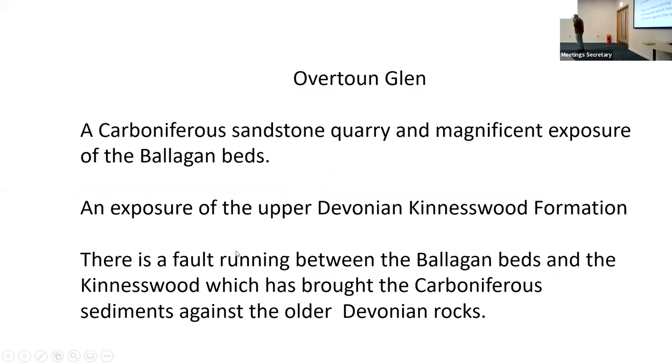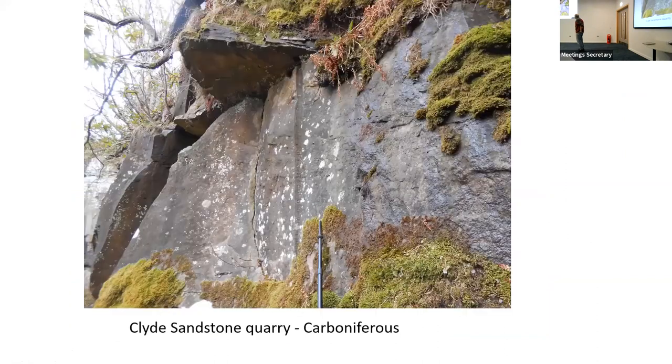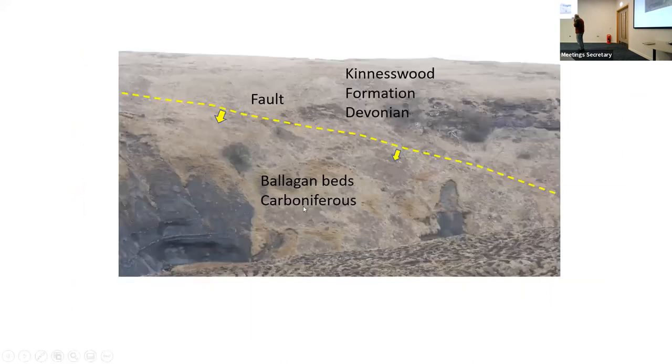The last trip we made was to Overtoun. It's really nice. Again, not much information has been published on that. We have lovely sandstones, the Clyde sandstone, exposed there, a big exposure of the Ballagan beds, and the underlying Kinnesswood Devonian stuff with a big normal fault between them, which confused us to start with because of the way you look at the fault. You're looking at the fault plane in front of you, and the beds in front of you are on the down-thrown side of the fault with these older rocks, the Devonian, on the other side of them.